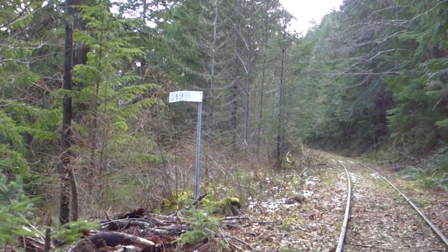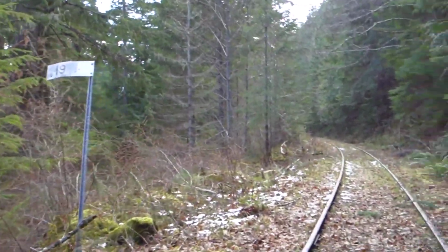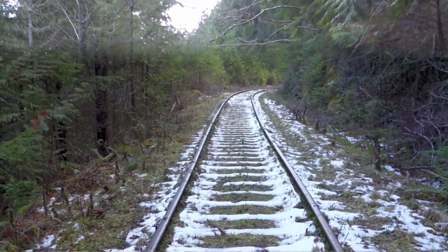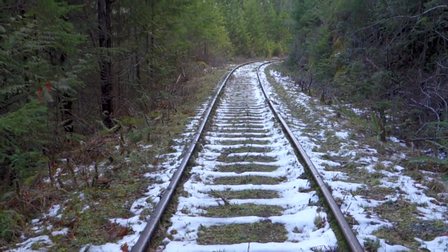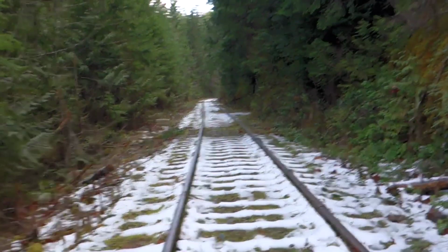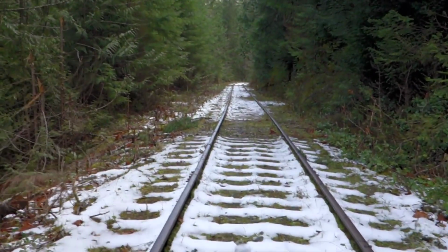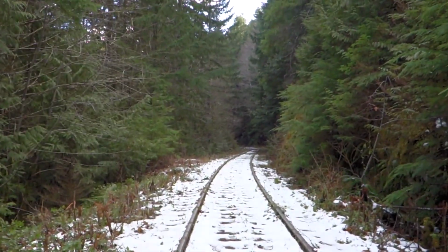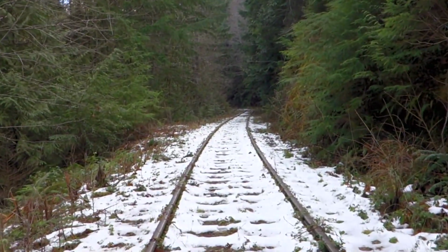Near the end of my hike, mileposts are motivational. 19, I got 1.6 miles left to go. We got some pretty consistent snow here now. It's on all the ties, so it's giving away where the ties are. So now the snow is starting to close the gap between each tie, but not quite yet. I'm approaching the mile 19.6 site of the Aerosmith water tower.